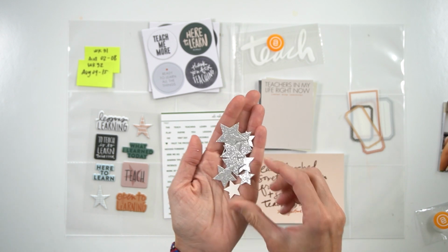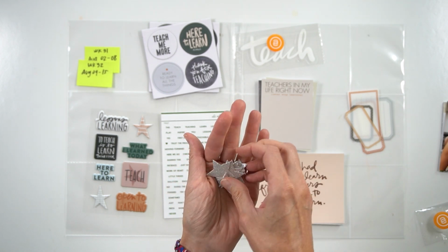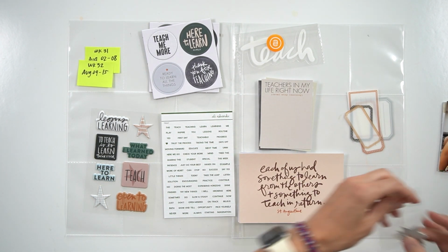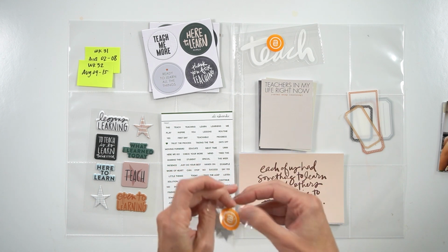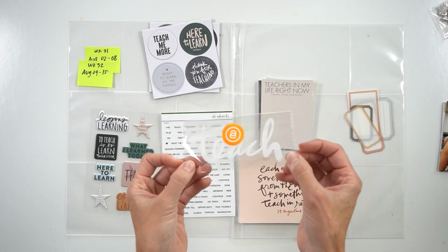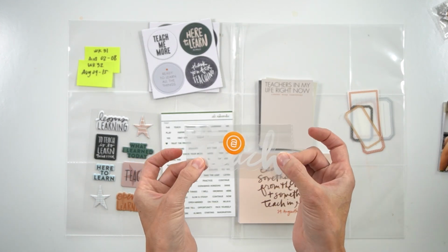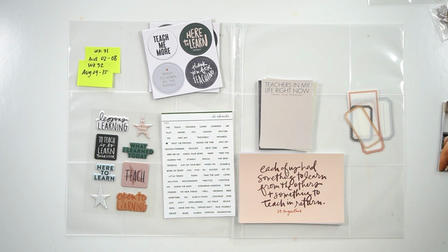If this isn't something that I end up using on this kit, it's something I will for sure save for my December daily because I think this would be a really great option for December daily as well. And then of course it always comes with the teach word. So I don't think I'm going to be using that this time, but I just wanted you to know that that is available in the kit.